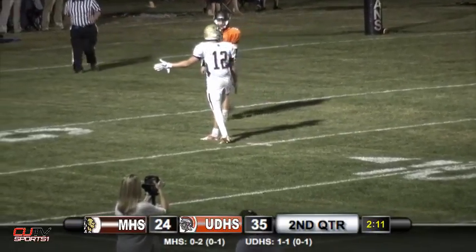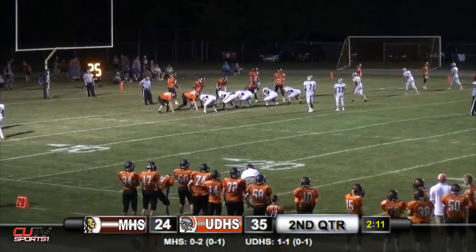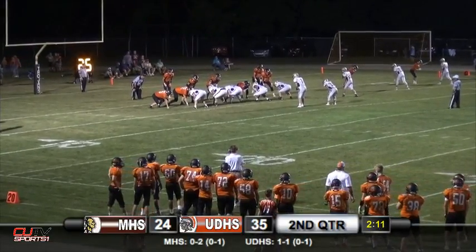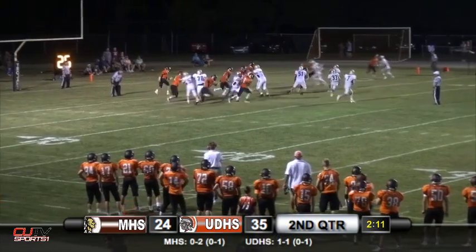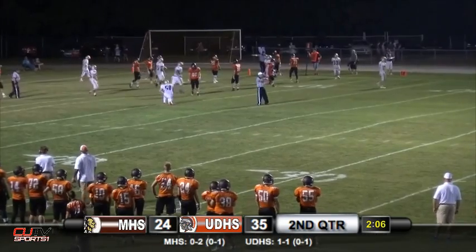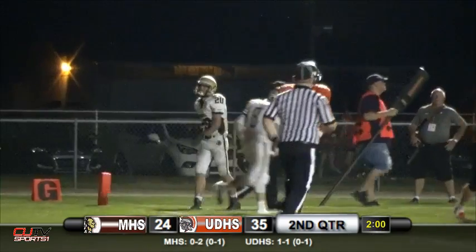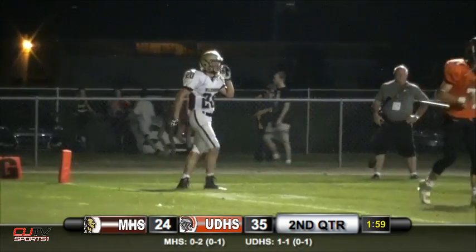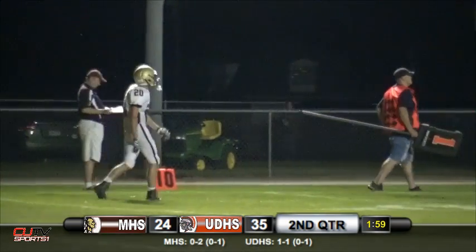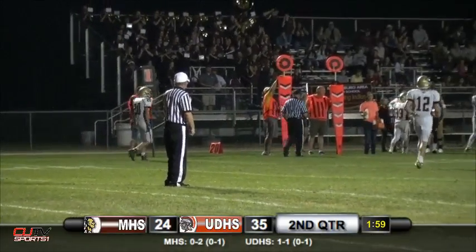They may line up to go for 2 here. Looks like that might be the case. Harmon is on the field, and that's what they will do. Harmon now working towards the far side of the field. He's going to dump this off on a screen look and get absolutely leveled. So no 2 points for the Indians here as the score remains Trojans 35, Indians 24. Stick around for the rest of the second quarter action as well as the rest of the game here on CUTV's High School Football Game of the Week.